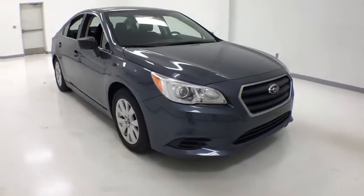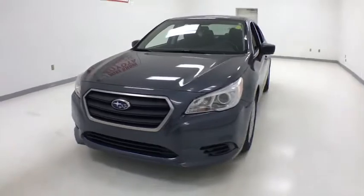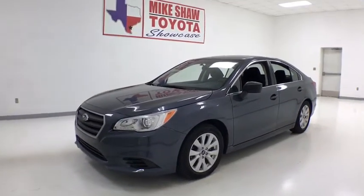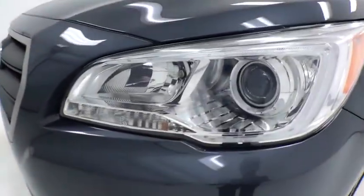Looking for the right vehicle? Check out the 2017 Subaru Legacy. The Subaru Legacy offers a roomy interior and a dynamic drive you feel every second you're in the driver's seat. It's a refreshing alternative to the alternative.